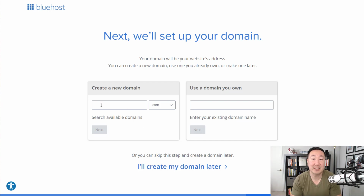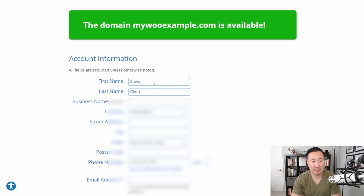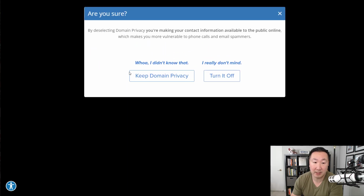So for the purposes of this example, I'm going to register mywooexample.com. Okay, it says it's available. And I'm just going to fill out all these parameters here. Okay, so the plan that you want to choose is 12 months for $2.95 a month. And this is what's going to happen. They're going to give you a bunch of these upsells here, and you want to just make sure to uncheck them all because you do not need them.